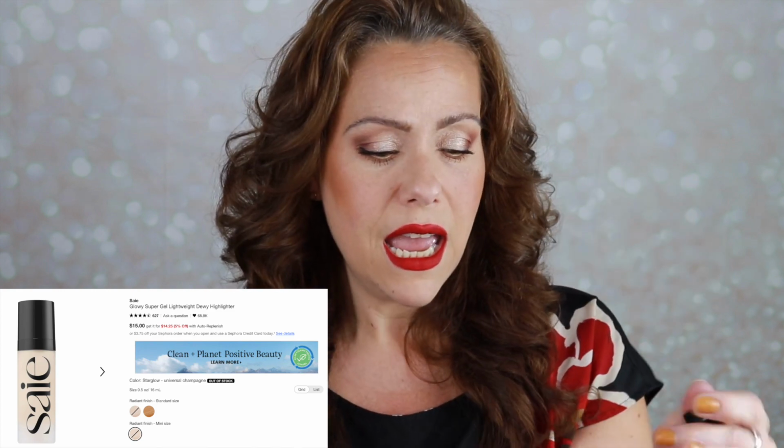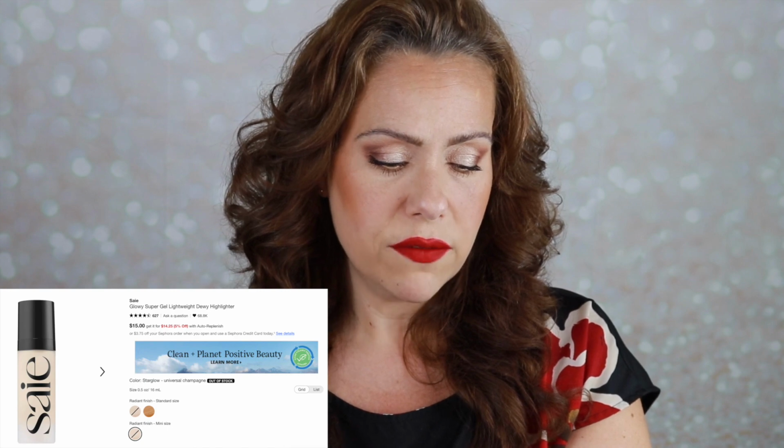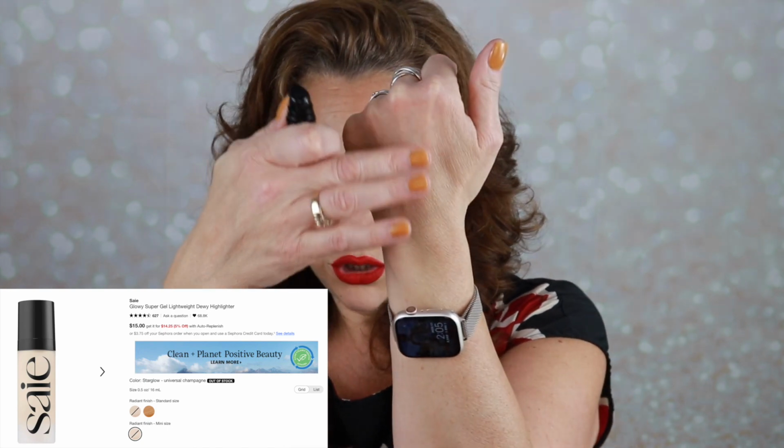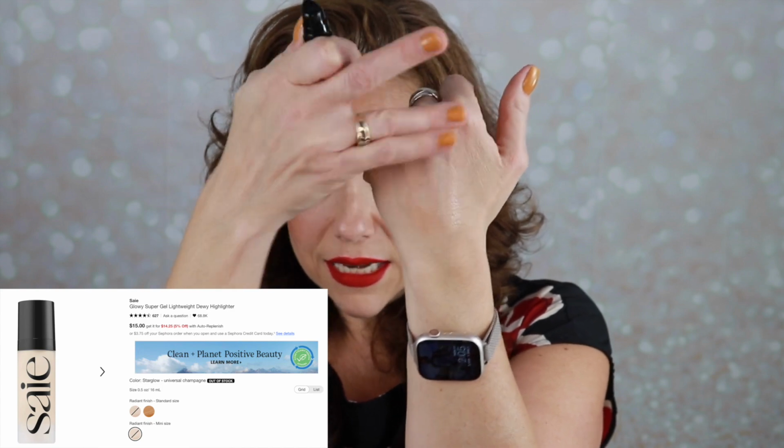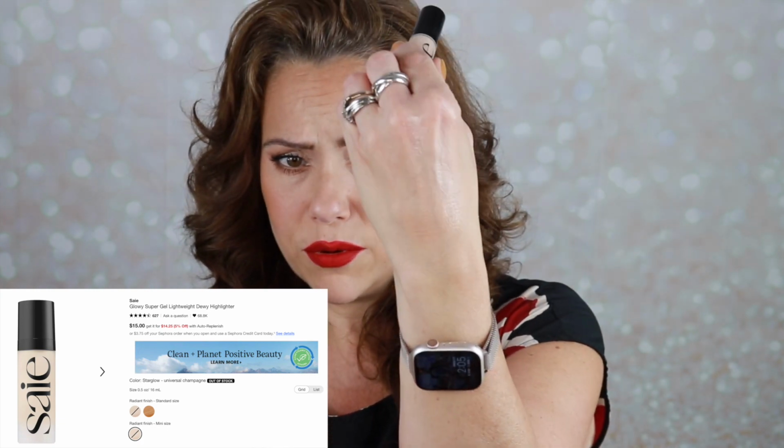I got it, and I really love the texture of this because it is so lightweight. It feels like nothing. And then it's not oily. It's a really lovely texture. That is my favorite thing about it. And then of course a champagne natural highlight is beautiful. So that is what I am wearing for highlight.